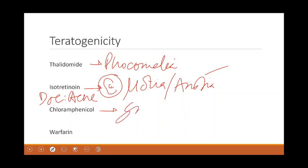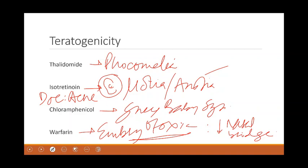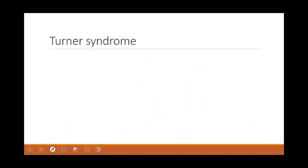Chloramphenicol, again a classical question, grey baby syndrome. And warfarin. Warfarin, remember, is an embryotoxic drug. Warfarin is not a drug which mainly affects the fetus, but it's an embryotoxic drug. The feature which is seen is depressed nasal bridge. But mostly the embryo is damaged enough that it results in an abortion. So much of the warfarin toxicity effect is not seen. The only thing that is characteristically seen is depressed nasal bridge.